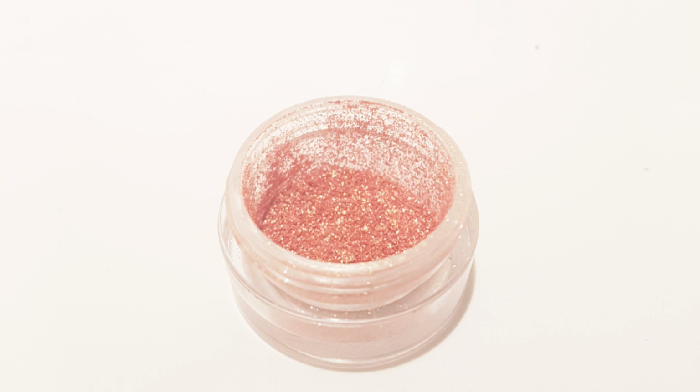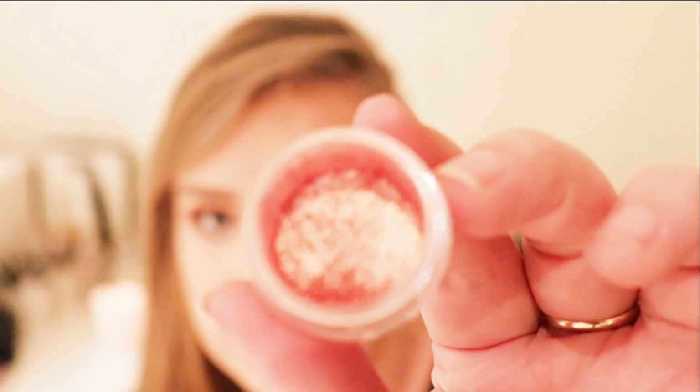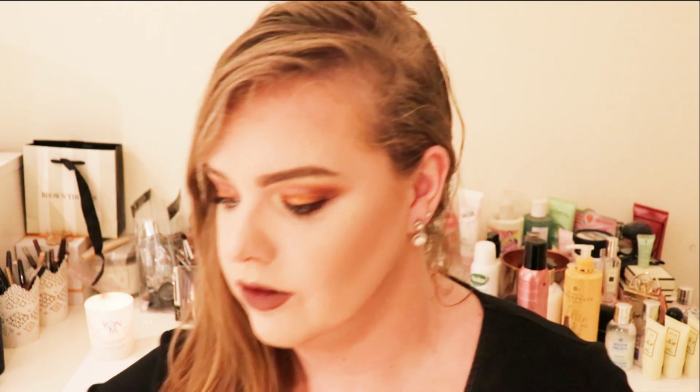Next is number 3, which is product in loose form, which is a MAC pigment in a sample pot called Melon. I don't know how I'm going to show this. I had a lot more in this at the start of the month than I do now, but anyway. I don't know if that's going to focus, but I think you get the idea. I'm glad I got to try that before buying it, because in Ireland I think it's 22 euros, and it's grand, like it does the job, but I have other ones that are more affordable that I find a lot better. I wouldn't buy it again, but I'm glad I got to try it.